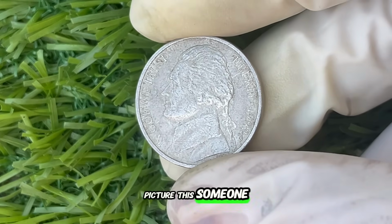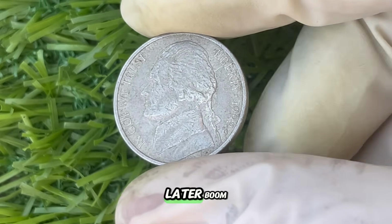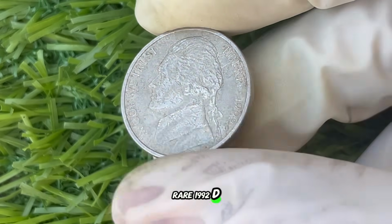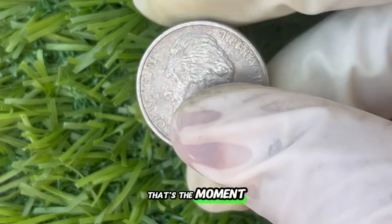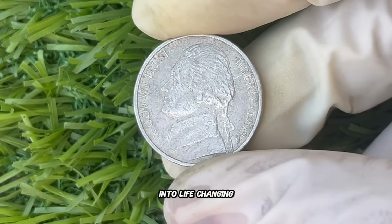Picture this: someone finds one of these rare nickels, sends it off for grading, and a few weeks later, boom, it comes back certified as a rare 1992D variety. Suddenly, that 5-cent coin is worth close to $1 million. That's the moment where excitement turns into disbelief, and disbelief turns into life-changing decisions.